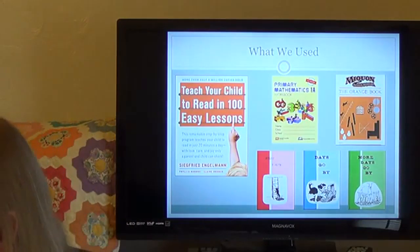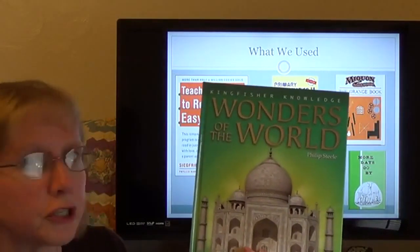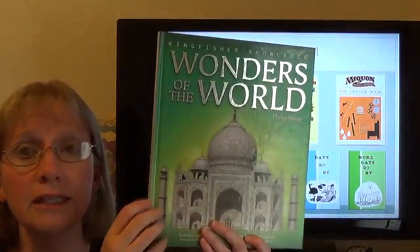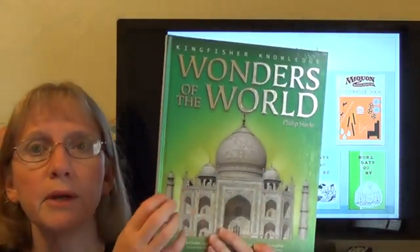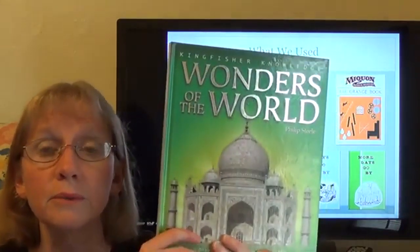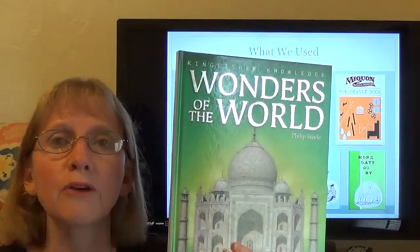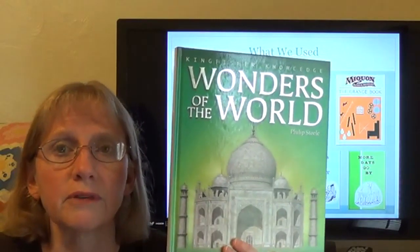Some other things. So, books from Kingfisher I really liked. This is Wonders of the World, and in my talk that I did about doing unit studies, I talked about pairing books like this with a game like Seven Wonders. If you've ever seen Seven Wonders, it's a really good game, and if you read a book like this and then played Seven Wonders, you'd have a much better background for understanding the different things that are in Seven Wonders, the different elements of the game.